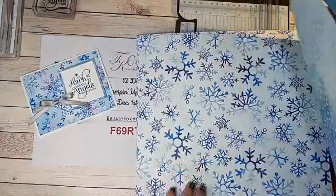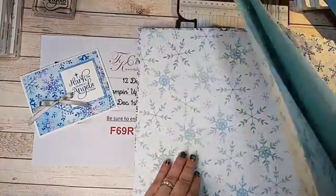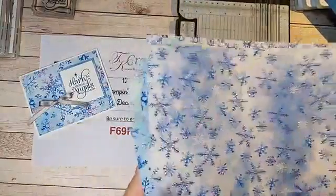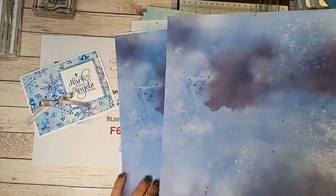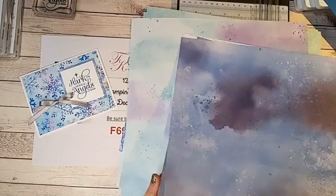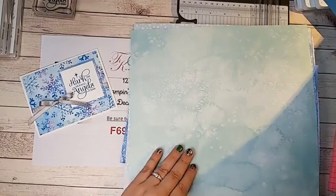So you can tell I've been using a bunch of this paper. You get 2 12x12 sheets of each design, and the designs are double-sided. So I'll flip it over here and show you the back sides. Gorgeous. And then on the back side, again, you've got this watercolor look. Isn't that pretty? I love the purple and the pool party together. Great for backgrounds. And we're going to use a little bit of this for backgrounds today.